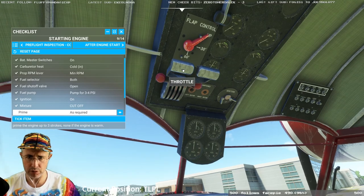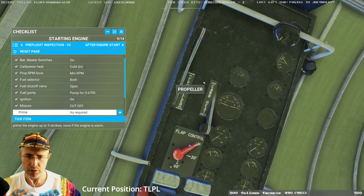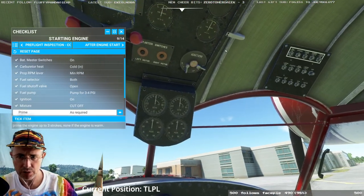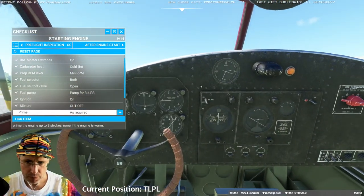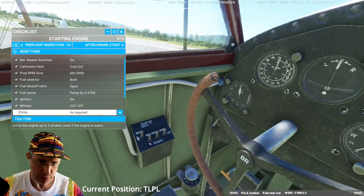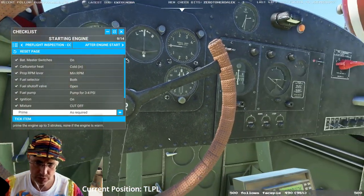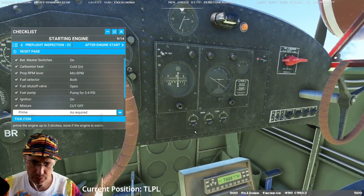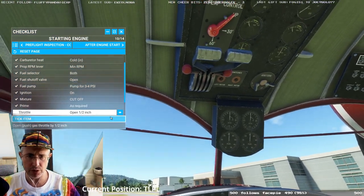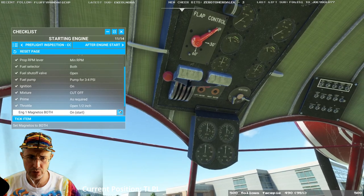Is this the... no, this is the throttle. That's the mixture. Propeller RPM is up there. Cross feed we haven't touched. Fire extinguisher, cool. Recognition lights, I think that's the rudder trim. Tail wheel is locked. Servo speed, yeah, I'm not sure what the primer thing is. Let's just tick throttle open half an inch, all right. Half an inch over there. Engine magnetos both on start, okay.